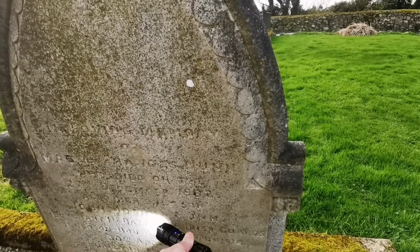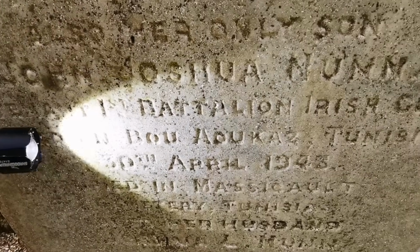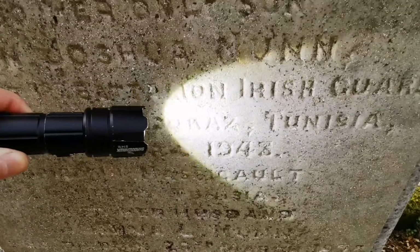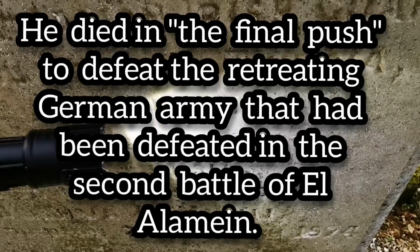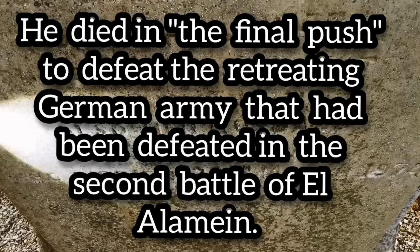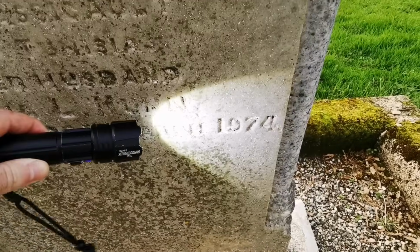Lieutenant in the Battalion Irish Guards, and it just says there, killed on Bou Aoukaz, Tunisia. If anybody knows that name, let me know. On the 3rd of April 1943, buried in Massicault Cemetery, Tunisia. Also her husband, Joshua L. Nunn, who died in 1974.